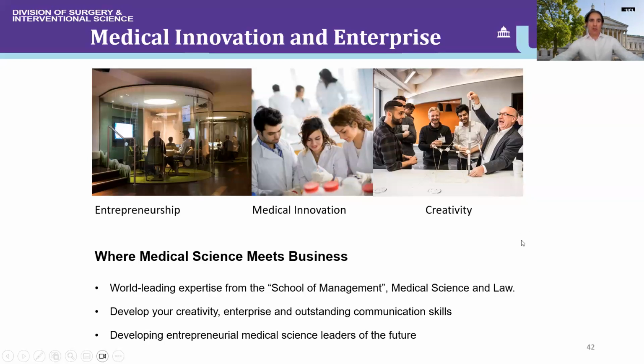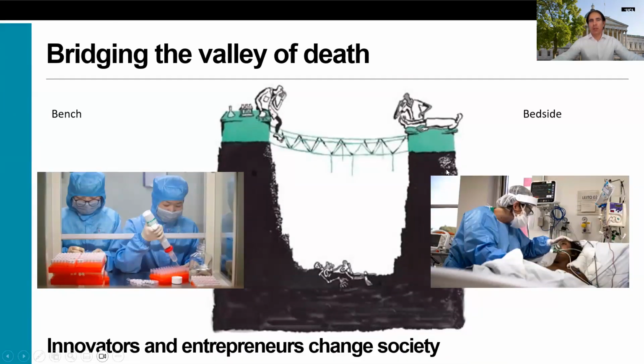And essentially, what we want is to form the entrepreneurs in medical science and leaders of the future. So you will play a crucial role in your careers in bridging the so-called valley of death. Now, what's the valley of death? It's between bench and bedside.